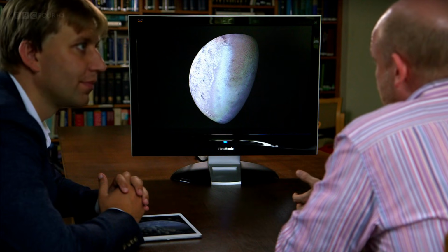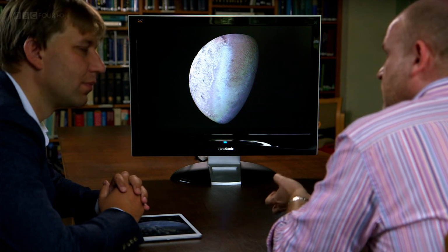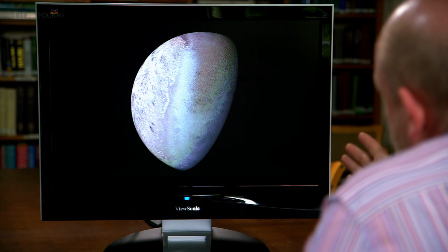I guess the first thing to say about it is that it's big. It is, yeah. It's the 7th largest moon in our solar system. So it's smaller than our moon, slightly smaller than Jupiter's moon Europa, but bigger than Pluto, which until a few years ago was considered one of the major planets. And it's just got an incredible surface.